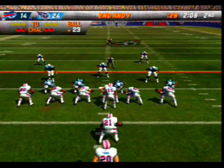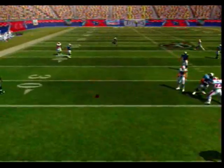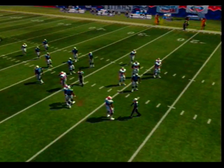Out of the I formation. Fakes the handoff. Incomplete. This guy's so strong, he was able to get that pass away.